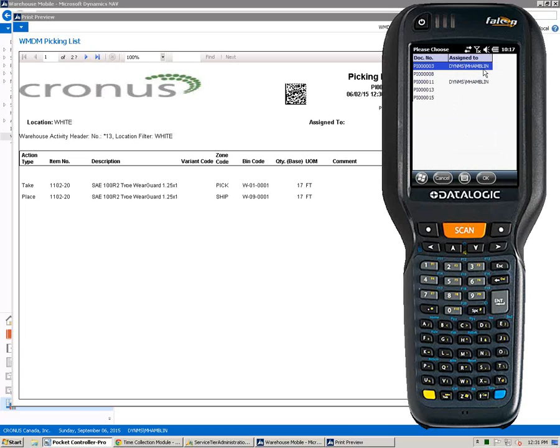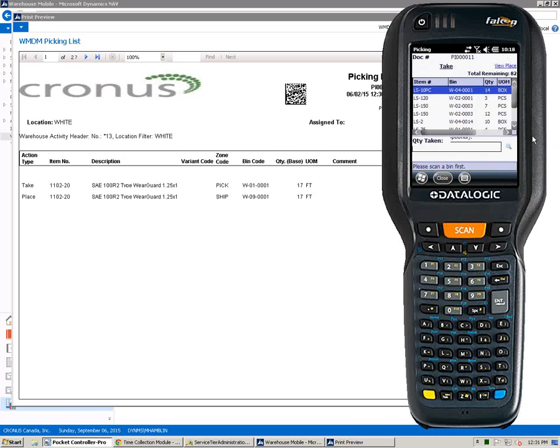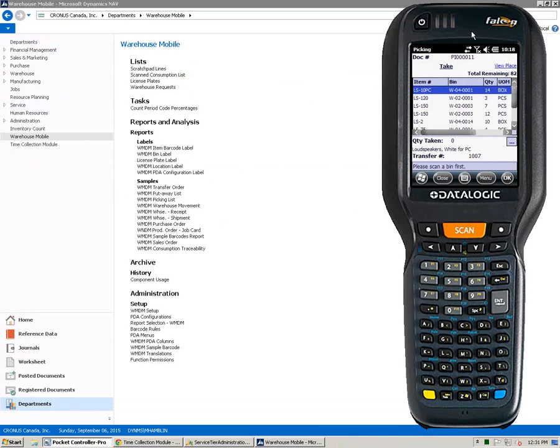If I logged into the device, I'm just in there as an anonymous user, but if I logged in, it would show me all the documents that are specifically assigned to me as well. Okay, so those would show first, followed by all the others. And what I can do from here is just grab one of the documents and bring it up. So I grabbed a specific pick, it's going to load it up, and that's going to show me everything that's on that pick document in NAV. Okay, so it's not the same pick as the one I had on the report there. This is a larger pick.